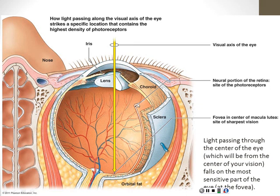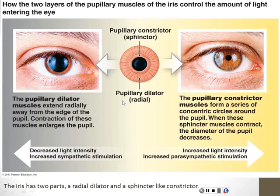This is also another view of the three layers of the eye. So the retina, the choroid, and the sclera. Here's the cornea in the front, anterior chamber, iris, ciliary body, suspensory ligaments, lens. So we all know that the pupil can get smaller or larger as the iris changes sizes.